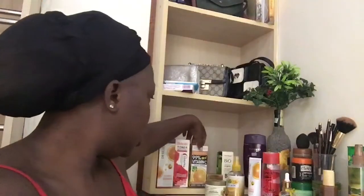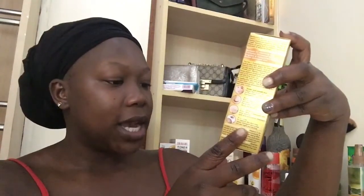My lips are drying off, so I need to apply some Vaseline. Then I'm going to use the vitamin C serum. Let me show you the box. This is the box. It's 99% vitamin C face serum. I hope you're seeing it well.